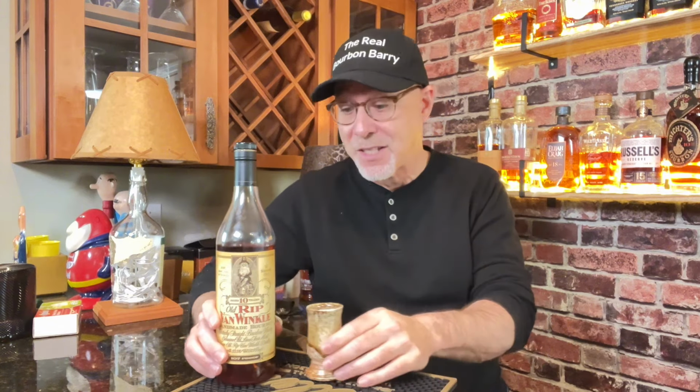Is it worth $650? Personally, look, if you've got the money to throw around, sure, but not really. I think there's plenty of other bourbons out there that are going to be pretty close. Now, having said that, maybe this is one of them. So this is Weller Antique 107, one of my favorites. And this also isn't necessarily so easy to find. Easier to find certainly than Old Rip 10.